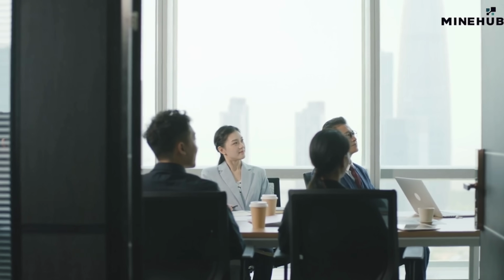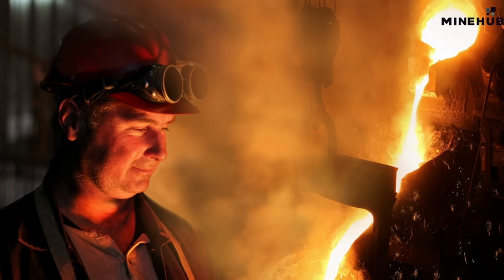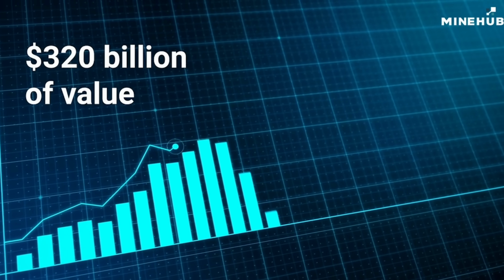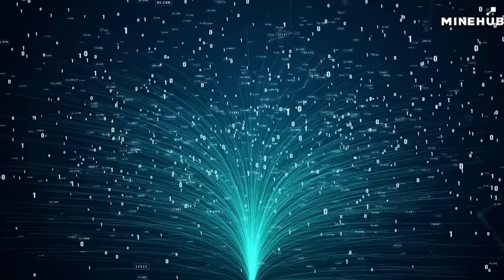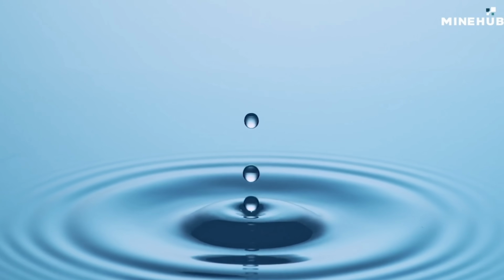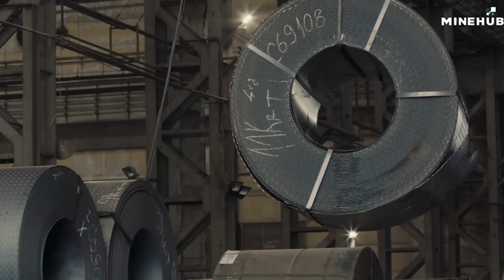The MineHub platform allows for far greater collaboration between all parties: miners, traders, processors, financiers, carriers, inspectors, and ports, in real time and digitally. It's estimated that digital transformation will generate $320 billion of value in the metal and mining industry over the next decade, including $77 billion through an integrated ecosystem, exchanging data throughout the world. And although the MineHub platform has a focus on metals and mining currently, it is a technology that has the potential to expand into other areas too. Our platform addresses some of the key challenges that can be found in other commodity supply chains and industries.